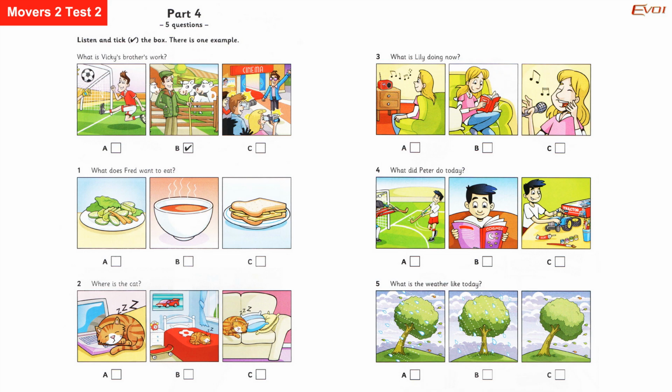What is Vicky's brother's work? What does your brother do, Vicky? Is he a soccer player? That's his hobby, but he doesn't do that for work. He's a farmer. Oh, I see. And what about you? What do you want to do? I want to be a movie star.